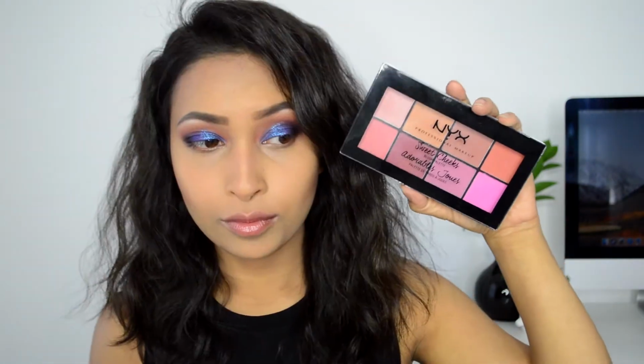For my blush, I'm taking this NYX blush palette and I'm picking up this Morphe pink color from the palette and applying it on the apples of my cheek.